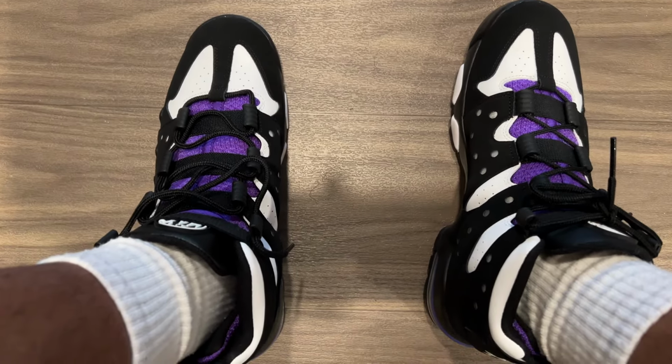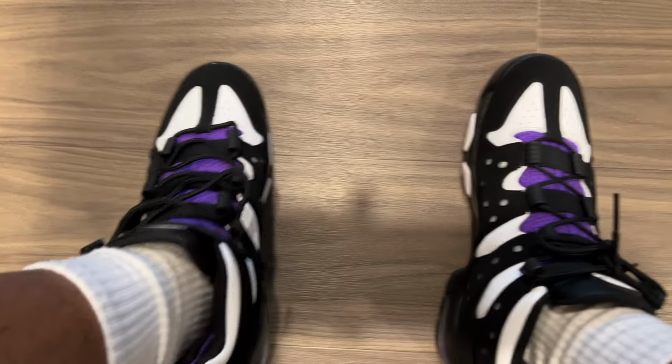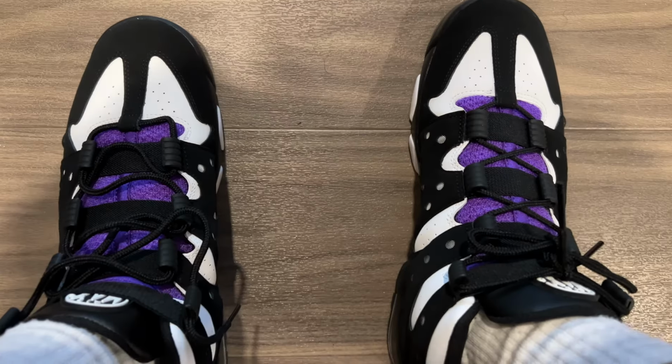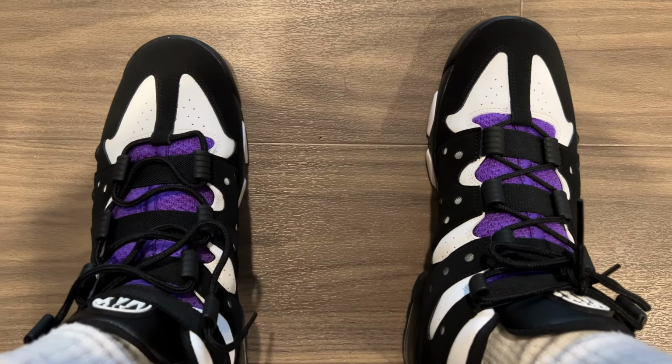And I also have no slippage on this shoe. This is a size 10 and my foot is going nowhere, as you guys can see on the left side, which is not laced up, just in case you guys are wondering. But they're pretty comfortable on feet, and I'm gonna show you guys with these legs some different pants options right now.